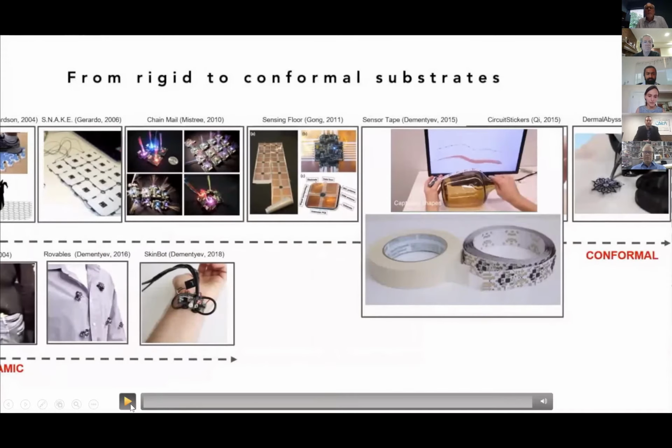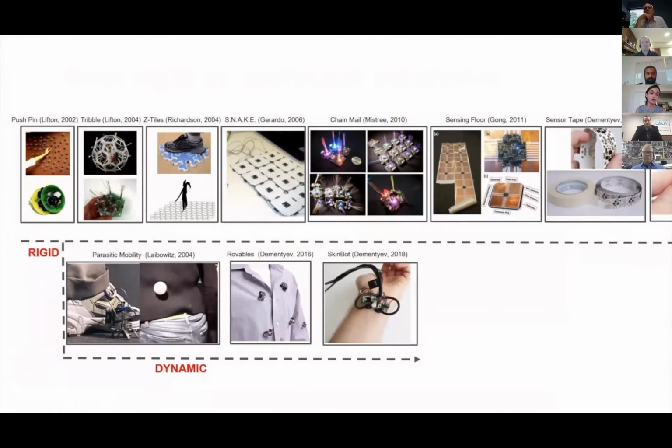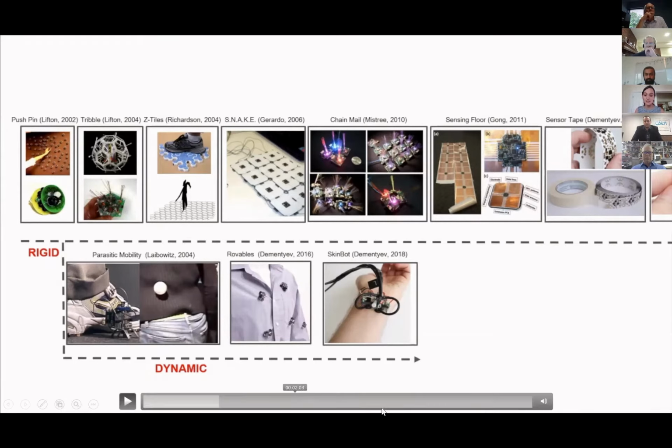My research group is the Responsive Environments group, and I understand this video may be playing a bit choppy, but the idea is that my group focuses on distributed sensor network design. And about 20 years ago, we made some early contributions in the idea of dense sensate media, architecting sensor networks on substrates or in these dense node forms. And over the last 20 years, we've been moving increasingly towards conformal dense substrates.